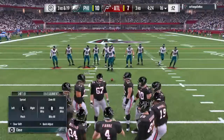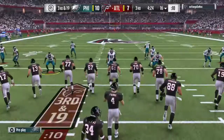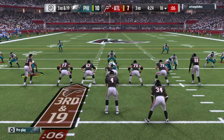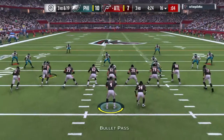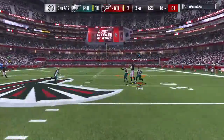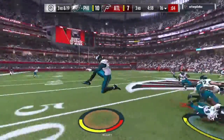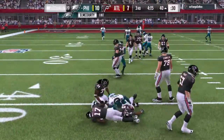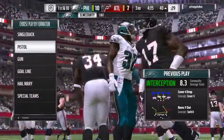And the offense looking to pick up the first down after the second down incompletion. Out of the gun now on third down. He's going to go up top again. Into a double team, and it's intercepted. It's the former Patriot Devin McCourty. And to the 40-yard line, that's where the return stops.